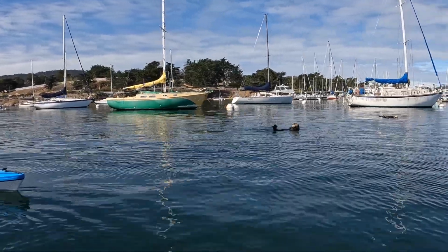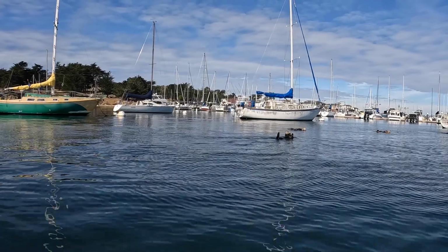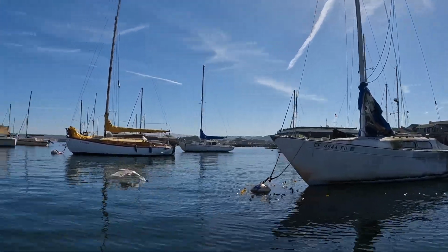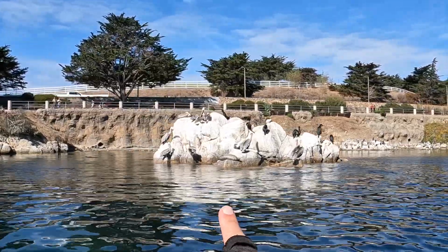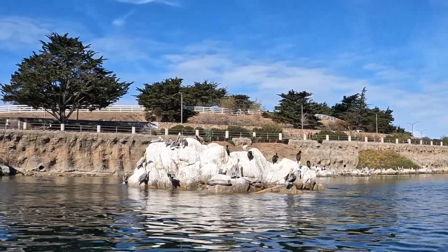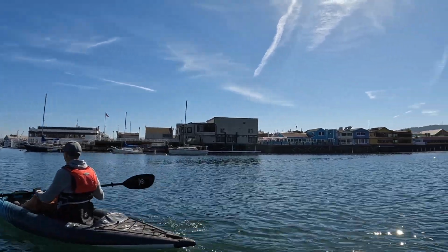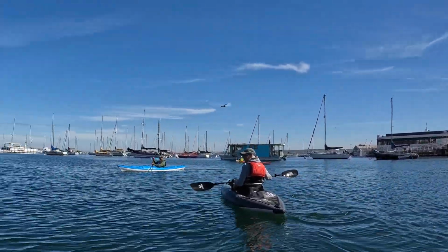Get out of the way here. There's a little harbor seal right on the rock right there, taking a little nap, sunning himself. And here's Fisherman's Wharf. Checking out the marina.